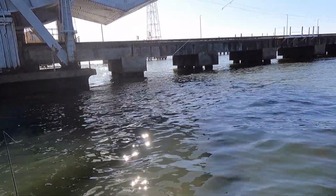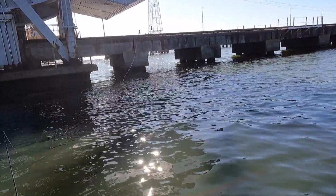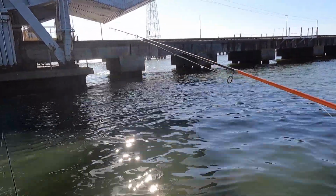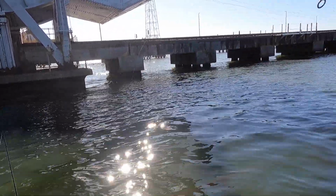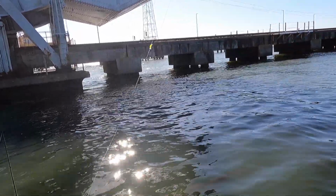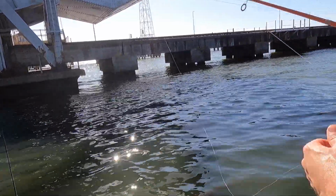I think it's a big red. If it's not, oh, he popped it. Oh, he was big. If it's not a big red, it was a big sheep. Although there's my cork floating over there. I lost the whole darn rig except for the little neon string. Man, that was a big one. Oh, he was too big.